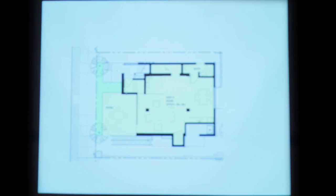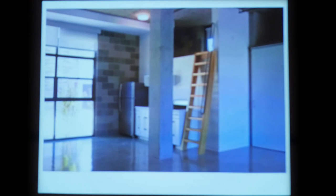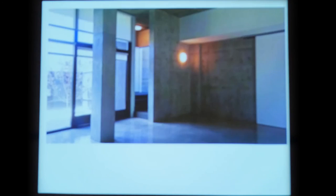This is the first floor of Kathy's building, and it's loft-like structures. She says go quick on that one. Doesn't like these.